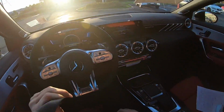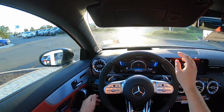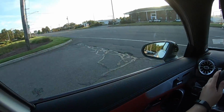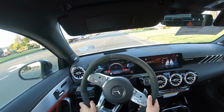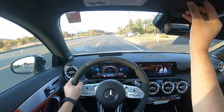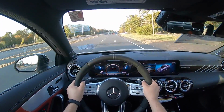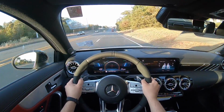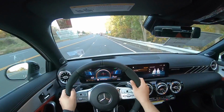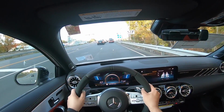Alright, so let's go ahead and take this A35 on a test drive and see how it does. So, first impressions of this beautiful A35. This thing sounds really nice, as you guys heard, and I just love the way this thing sounds. So basically this is the AMG version of the A220, and this AMG version is called A35.